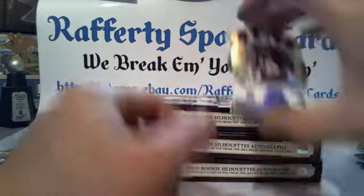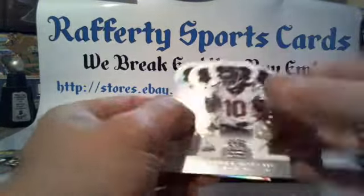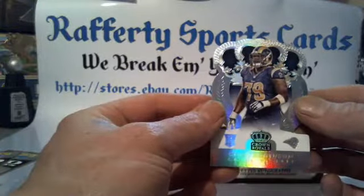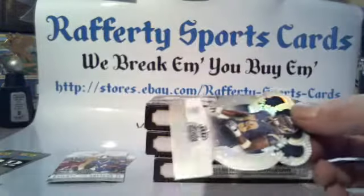Got King's Court Redskins. Base, Brandon Marshall. Base and a refractor, Greg Robinson for the Rams. That is 166 of 199.